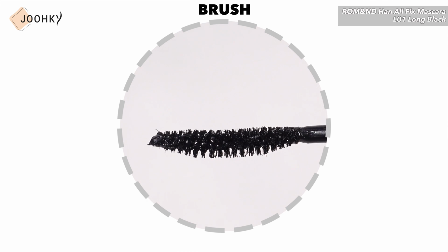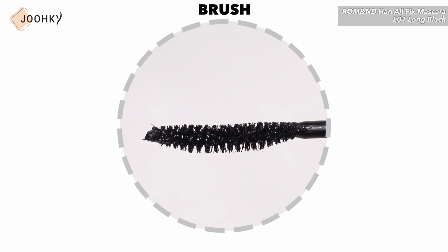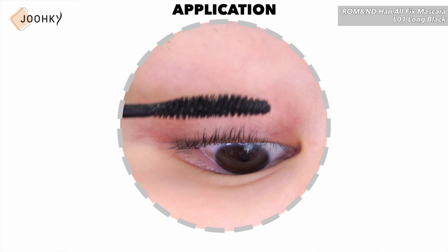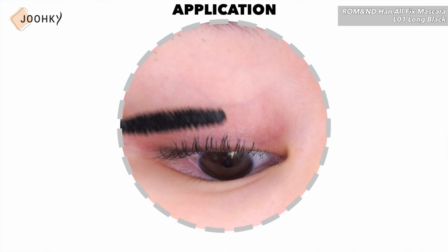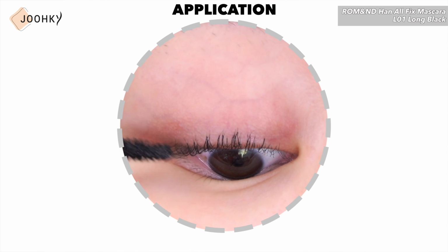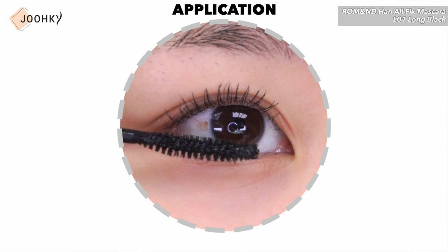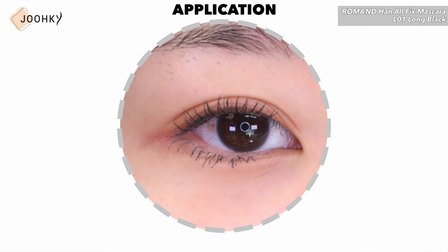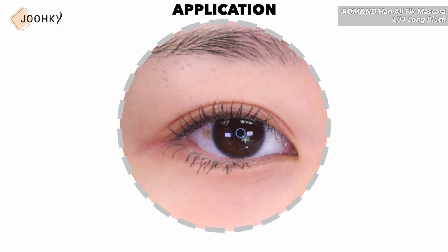I imagined. Since the C-curl shape of the brush isn't very curved, when compared with VIBRATE and WOODBURY, it looked quite close to being a straight shape brush. And since the texture seems to be very wet, it can get clumpy, so it'd be best to apply it on carefully. Being that the shape of the brush is close to being straight, I'd expected it to be a bit difficult to apply it on, but I was able to see that it applied neater than I expected it to.